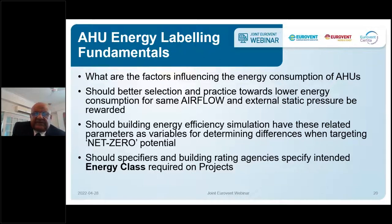So coming to the fundamentals, the factors influencing energy consumption have to be taken on board. People will talk about airflow and external static pressure. But what I would like to emphasize, as a designer and as a person who's keenly involved with the net zero process and with carbon neutrality, is that we require the energy class of good air handling units to be shown separately in databases or on printouts of selection programs with adequate justification, so that going ahead, building owners can decide in their owner project requirements, the OPRs, as to what they are targeting in terms of energy efficiency for their whole building.